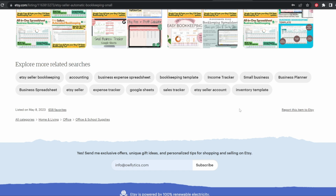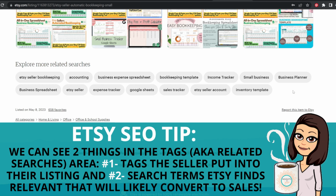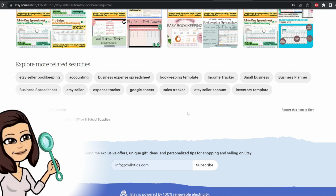And keep in mind, I talked about this a few videos back. The way that Etsy is showing us these tags may not match exactly the tags that sellers are putting in anymore. For example, this is probably way more than 20 characters here where it says business expense spreadsheet, but it's probably something that Etsy buyers are typing into search a lot. So we may not get a great idea of the seller's exact tags, but we are getting a great idea of what people are typing in, what people are searching for, and that can help us just as much, if not more, than seeing what the sellers are using, because the sellers are also just guessing and doing their own SEO research on their tags.